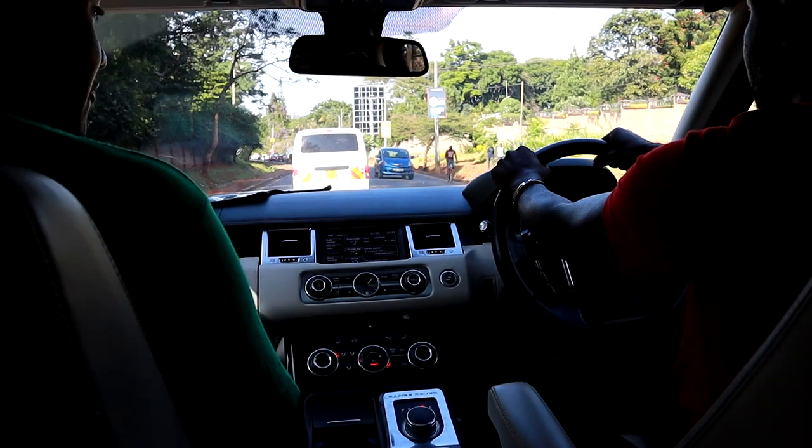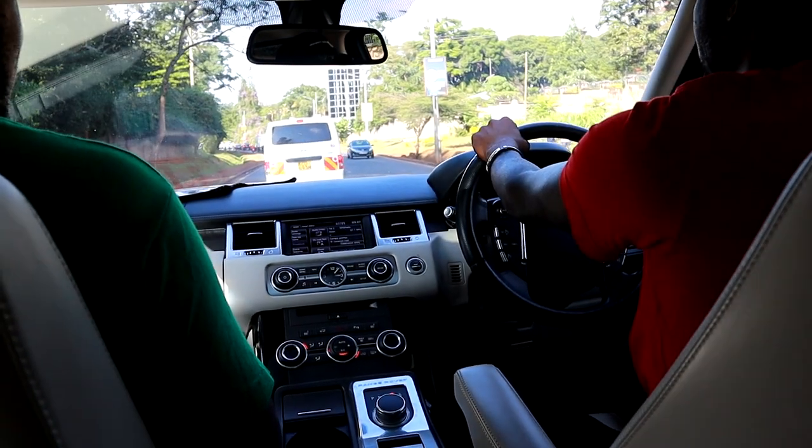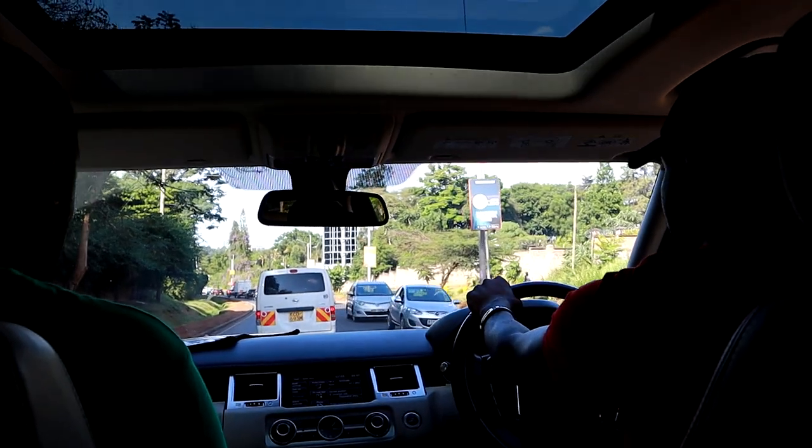And you know, this is actually a full four-wheel drive car, and therefore when you drive in all terrains, you're always going to be good. And as I told you, we have different driving modes, actually unique to only this car.